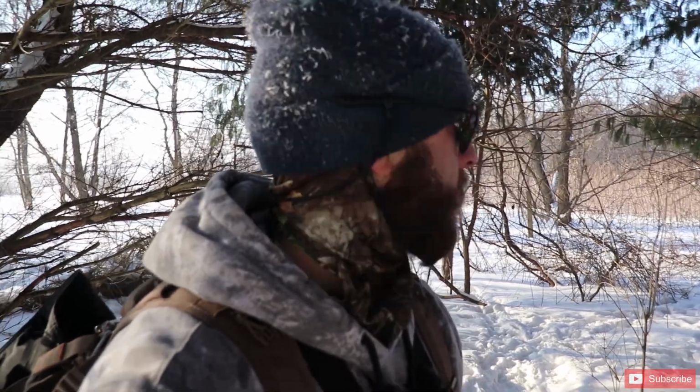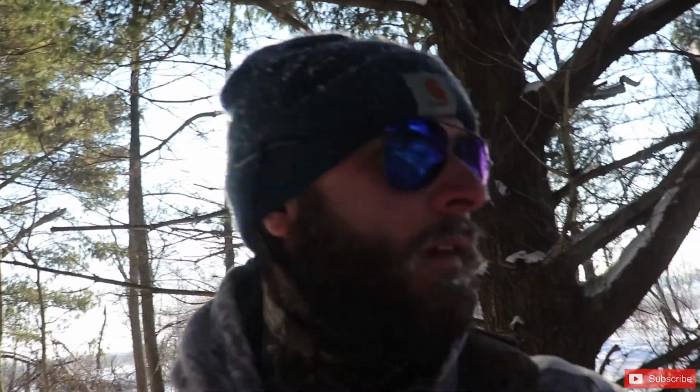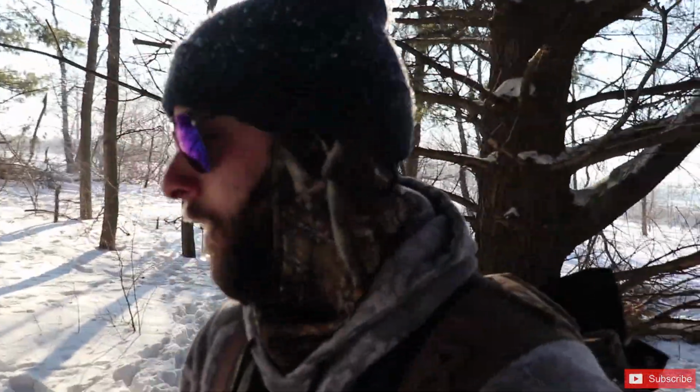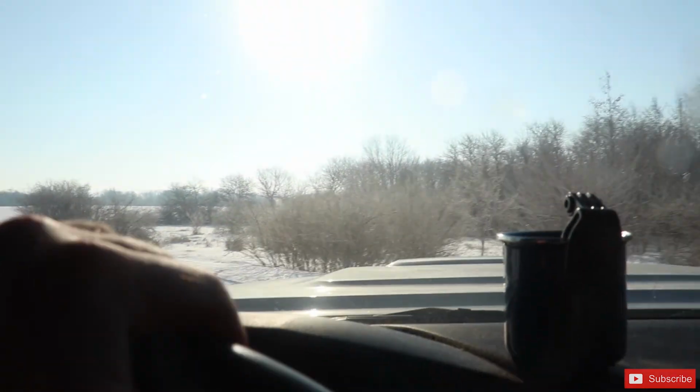Some people believe you shouldn't even be in here now. The one reason I can say I'm cool with walking around in here this time of year is because this area gets a ton of public pressure. Not hunters, but just the general public walking around. These deer are very used to seeing lots of people all year long, and they're just used to it, you know?